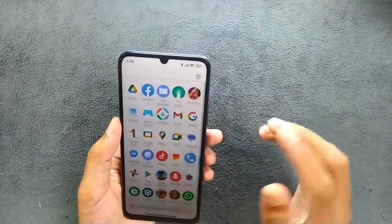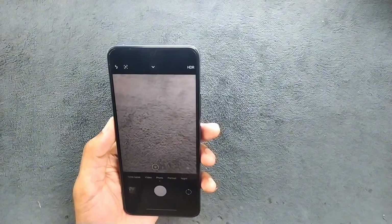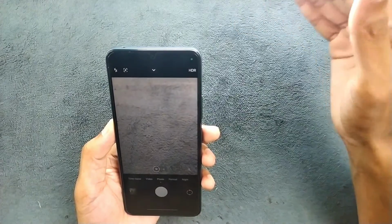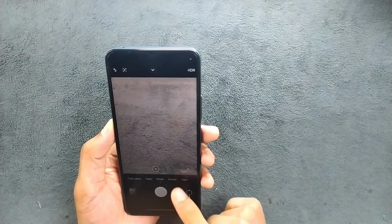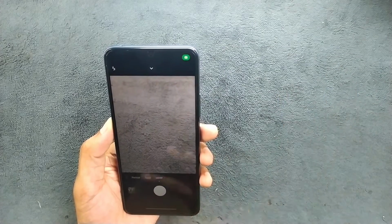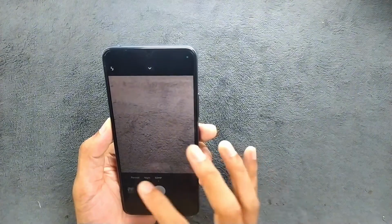So it's a 50 megapixel Sony sensor, and here is the camera application. There are a few features missing from this camera application. First of all, the video recording here is 1080p 30 fps. We do have portrait, we do have night mode, and also we can take pictures in 50 megapixel, but we don't really have any kind of manual mode here.